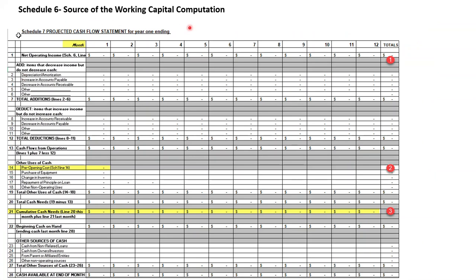The source of working capital calculation on Schedule 1 is really coming from your cash flow statement, and it really consists of your operating income from Schedule 6, which is your net income, which is right here on line 1. And then these are the changes that I referred to before, as well as your pre-opening costs. And here's the key number, the cumulative cash need. So if this cumulative cash need is negative, because you have negative working capital, then that number would go into Schedule 1.